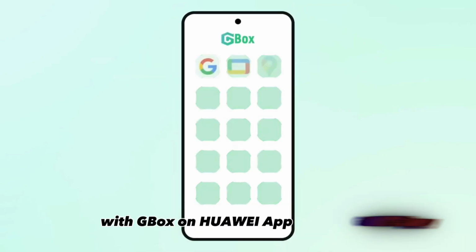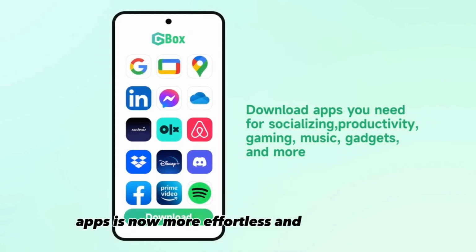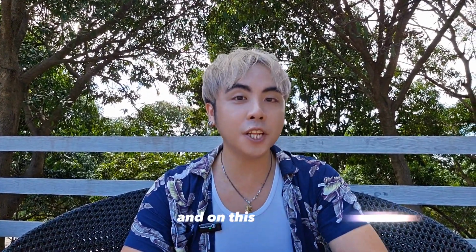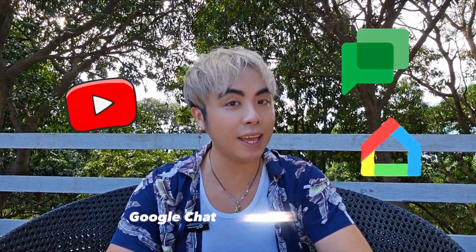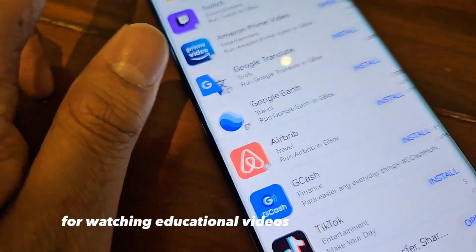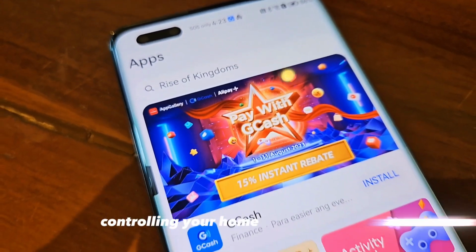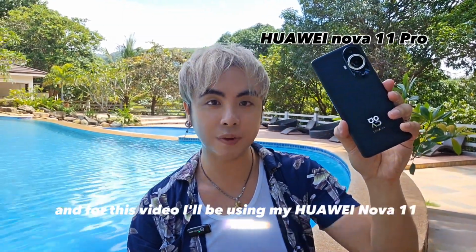With Gbox on App Gallery, downloading your favorite Google apps is now more effortless and seamless. And on this video, I will show you how to download YouTube Kids, Google Chat, and Google Home. These apps are essential for watching educational videos for your kids, controlling your home automation, and chatting online. And for this video, I'll be using my Huawei Nova 11 Pro.